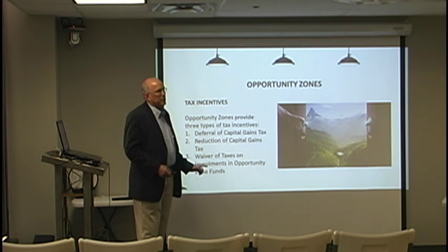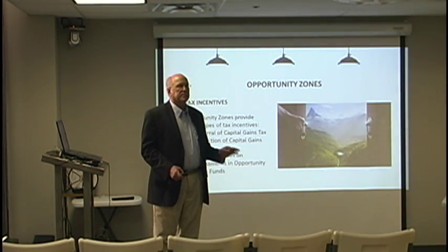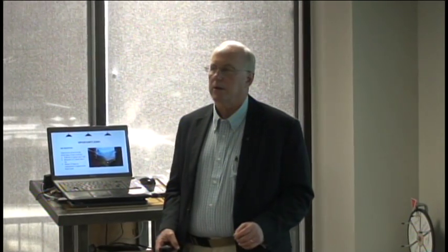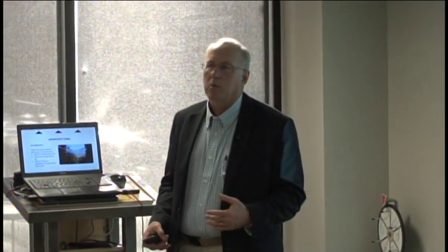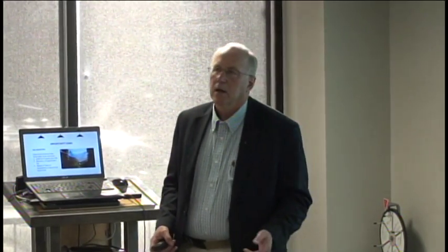The last one, which is the big winner in the thing, is if you make an investment and that investment goes up in value and you leave your investment for a full 10 years, that entire gain is tax-free. And this amount of money that you can save in taxes is so much larger than what might occur with the other incentives that it is the thing that most people are looking at. And almost every Opportunity Zone project is going to be talking about the 10-year term. And this is a good thing.